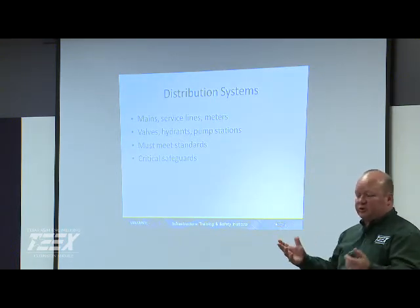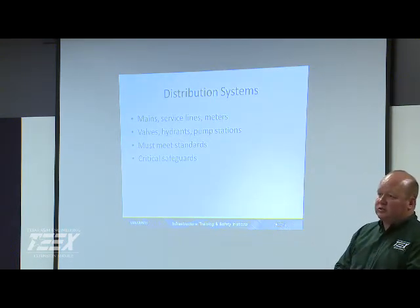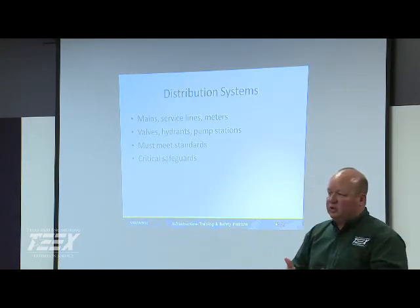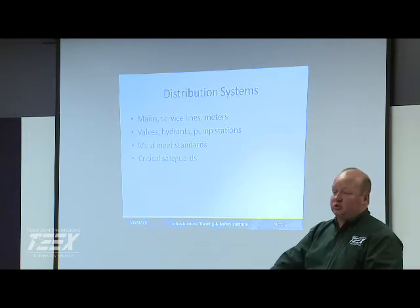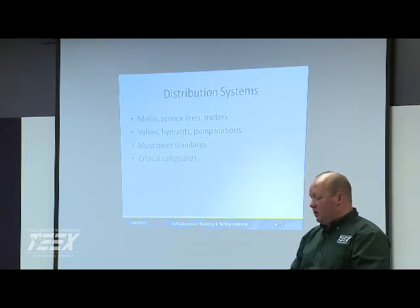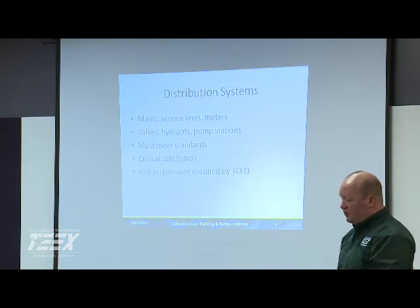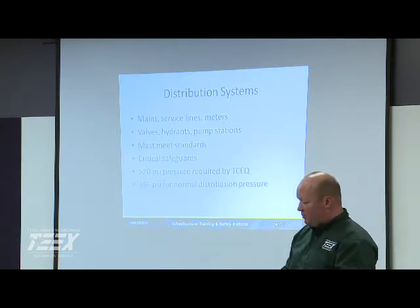We get into fire hydrants, but now everybody's going to the breakaways because it's safer if somebody does run into it. It's also not tearing up your system underground, and you're not blowing water all over the place. So those are some of the benefits. And then we gotta make sure we maintain proper pressure.